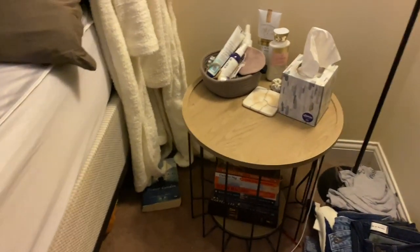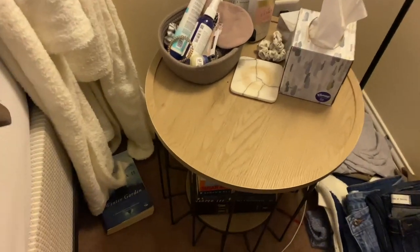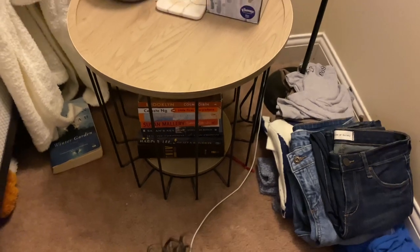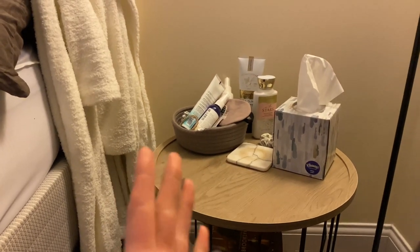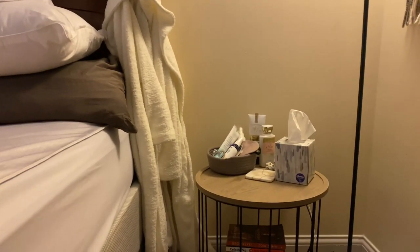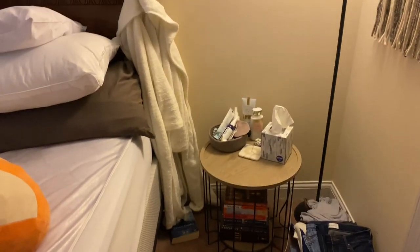But these are the side tables we have now. My biggest problem with them is storage. They were meant to go in a family room, I think, and this can hold blankets and stuff because the top comes off. But I just put books down there, and they just get really dusty and gross, and I just need a better organization system. And they're also really short, so I don't know if you can tell from this angle, but if I need to get a drink of water at night, I feel like I'm basically just reaching onto the floor. It's a very far stretch.